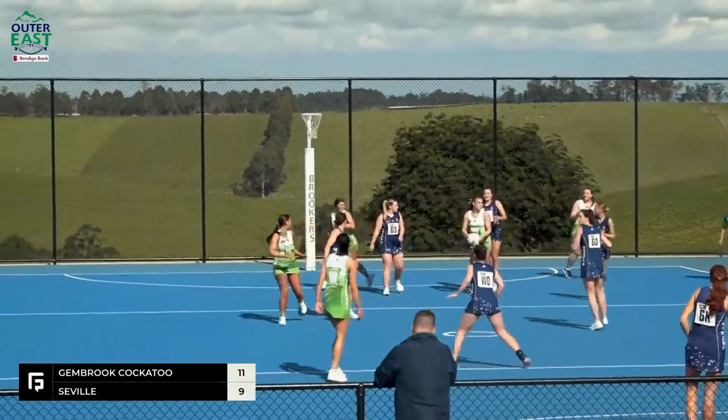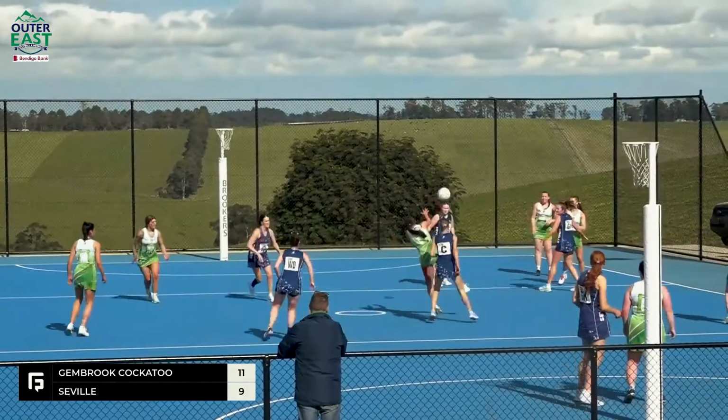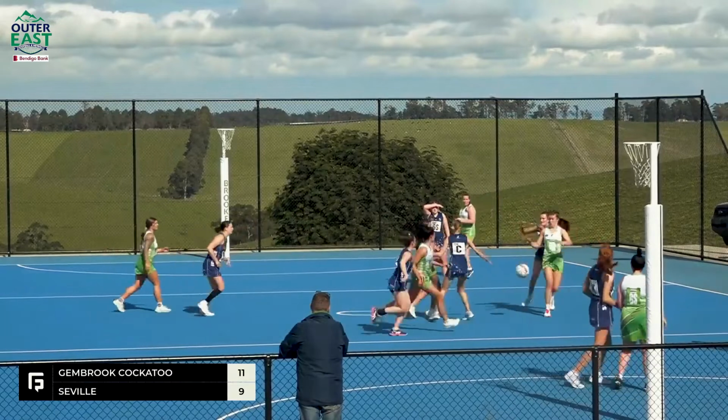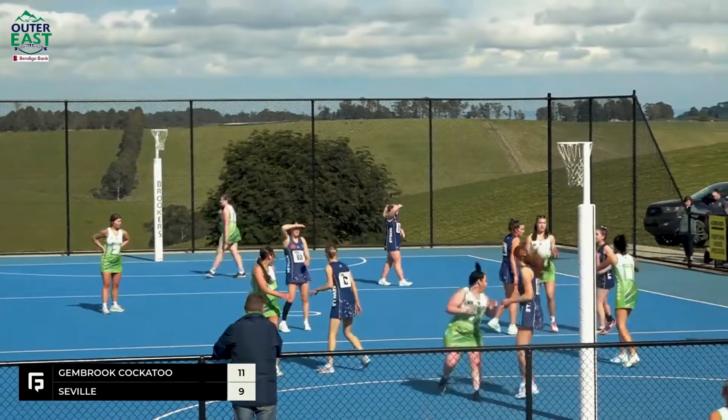Short pass to Munnelly. Munnelly to Bowden. Looked at Ladner but decided to go back to Bell. It's Bowden once again. Good pass to Ladner. Ladner looks around, sizes up the options. Bowden's there. So they will hold onto the ball here.